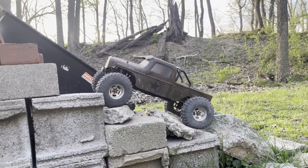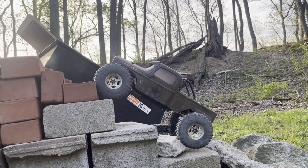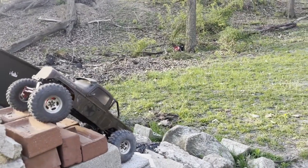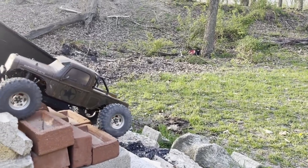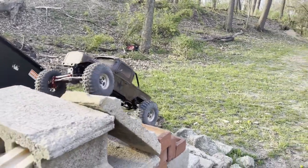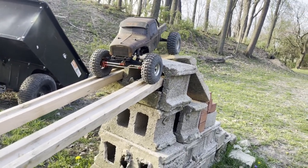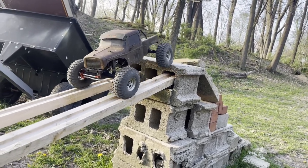Legitimately trying to smooth and slow crawl everything here. If you've seen any of my other videos, you know that I can do that, but gotta have the right ESC for the job, and this is not it. I know there's a lot of people that love their 1080s, a lot of people that hate the ESC 70s, but I've honestly had better luck out of some RTR ESCs than I have had out of this thing.